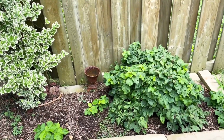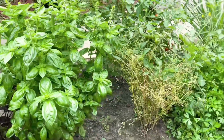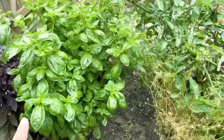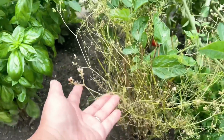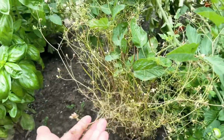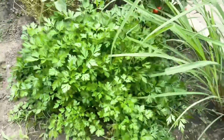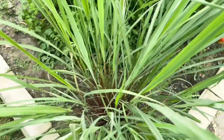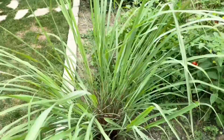Since we put it in the ground, they are blooming. And on the side here, all my herbs: you can see there's a purple basil, green basil, regular Italian basil, and here's a cilantro. It's kind of going to seed. I'm trying to collect the seeds out of it. Here comes a lot of parsley. They do very well. And here comes lemongrass. I like to use it a lot with my meat. It's delicious and very fragrant.